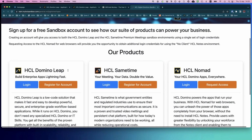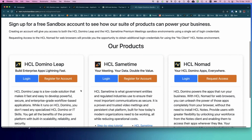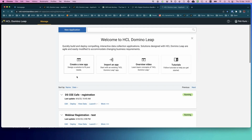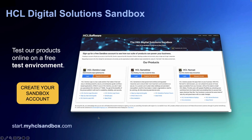First one is Domino Leap. You can create your account, first name, last name, email. Once you've got it, it takes a few minutes. You can log in like I do right now. And you get a fresh Domino Leap environment where you can start creating your first apps. You can see this one is the application that I use for our registration. So this is the first tip to check.